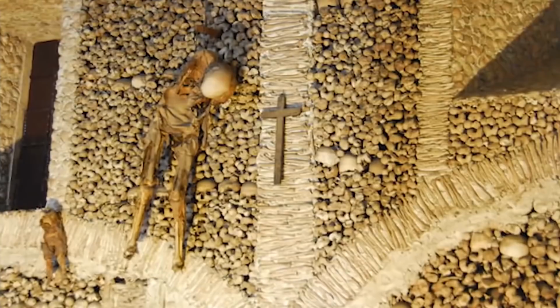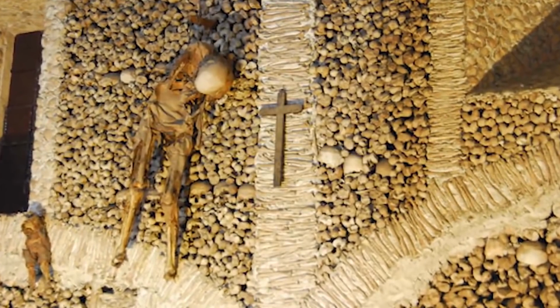Now usually when you got something like this happening, they take all the bones, then make something like the Paris catacombs. But that's not what the monks of the Church of St. Francis wanted to do. They were like, hey, let's take all these dope bones and make a bone house so everyone can bone in it.